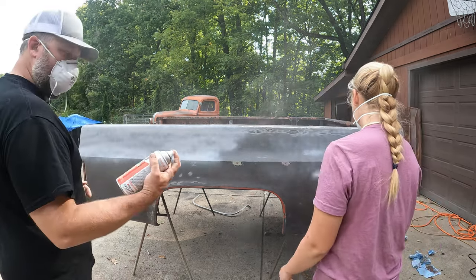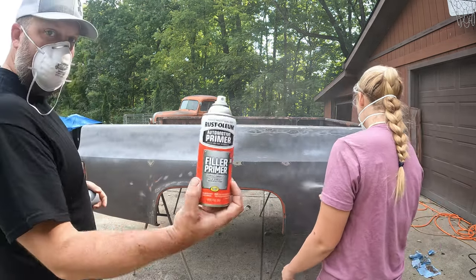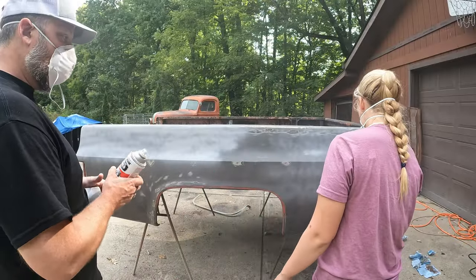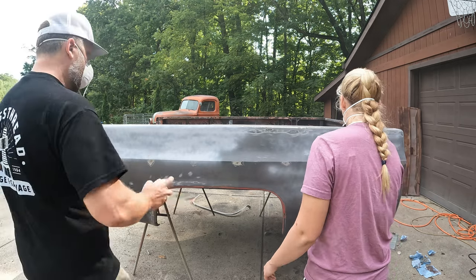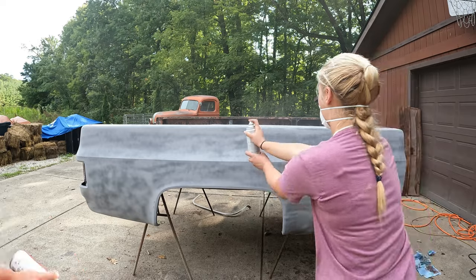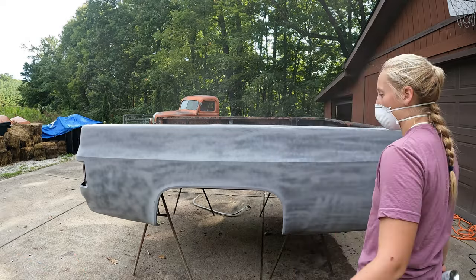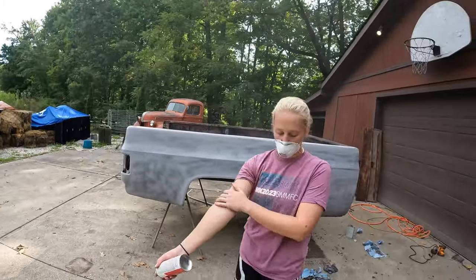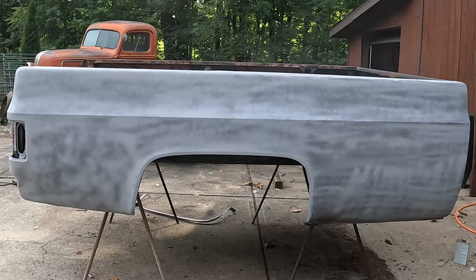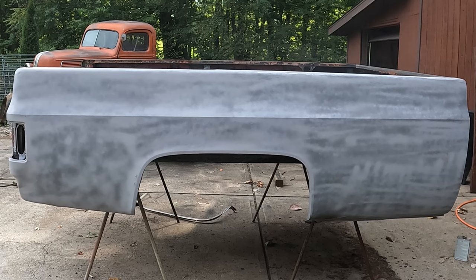Man, I don't like the way that is laying down, but that's a high fill primer. You're gonna have to get a little bit closer. We're wasting a lot of paint there, Caitlin. All right, let's back up and see who did it better. You. Mine looks more. You got a bunch of lines in yours. Mine looks more ghetto, like I think.